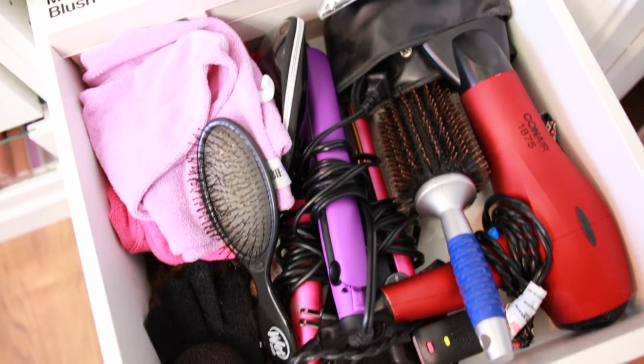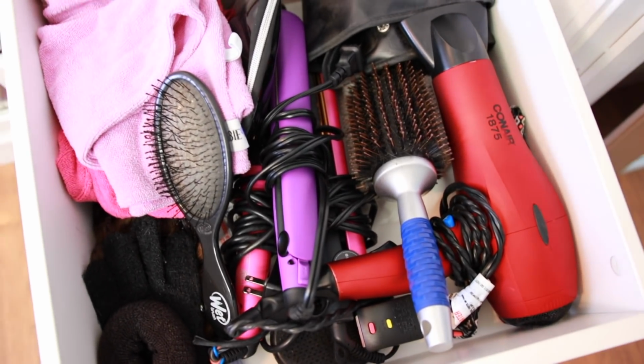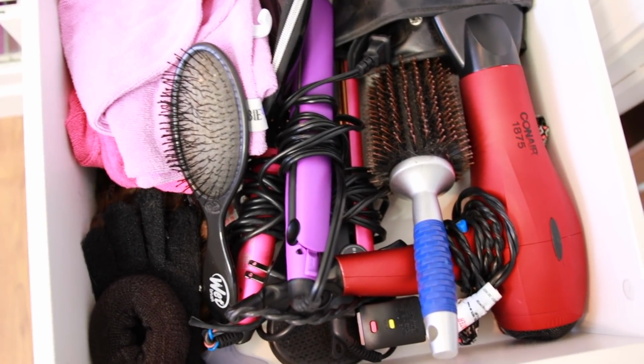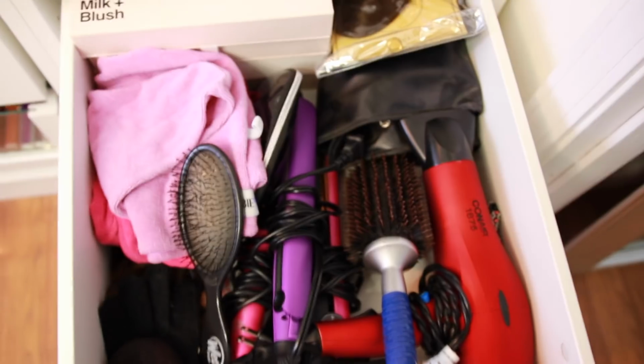This drawer is pretty boring. So I have my hair extensions, I have my hair brushes, my blow dryer, my straighteners, curling wand, hair towels, and hair ties, and just everything hair related is in this drawer.